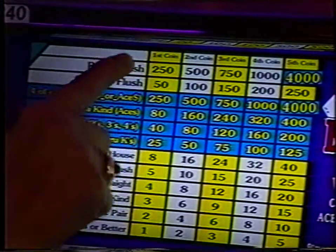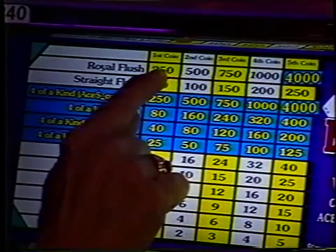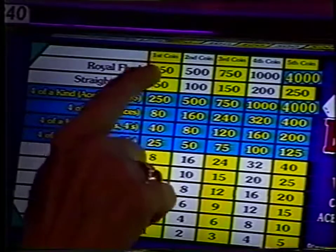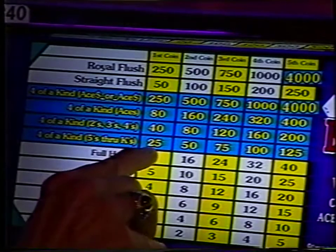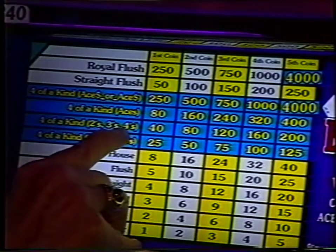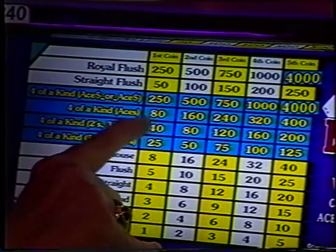Now, up here for a royal flush and straight flush, it's just like on jacks or better. For your fifth coin, you get $1,000. I've seen some royal flushes that start at 300 too, so make sure you read that. Now, here are your bonuses on this Aces bonus machine. For four of a kind, four fives through four kings, with one coin in, you get 25 back. On four twos, four threes, or four fours, with one coin in, you get 40 back. Four of a kind, any aces, you get 80 back.